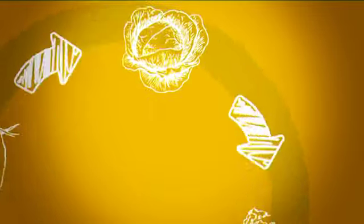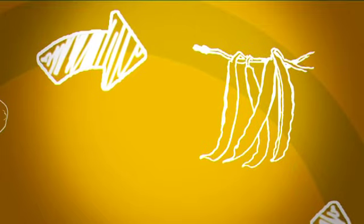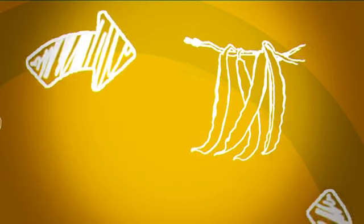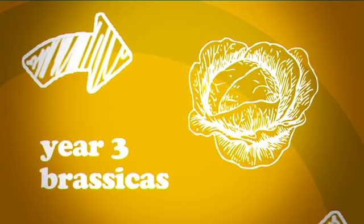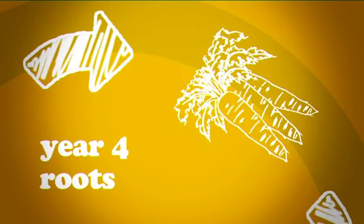So the first year of the crop rotation here is potatoes. These follow an overwintering green manure, which we use is trefoil. The second year is peas and beans. They benefit from the compost that's added before the potatoes are planted. And then after the peas and beans are the brassicas, which is Brussels, broccoli, kale. The fourth year is the roots, which take less from the soil. And then we're back to the first year of the rotation.